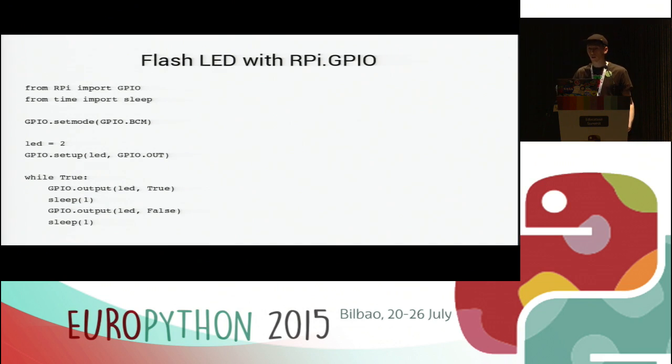This is really empowering, especially for young people or for anyone. Instead of just having something saying print hello world or for i in range 10, print i, this is something flashing, something in the real world, something physical.